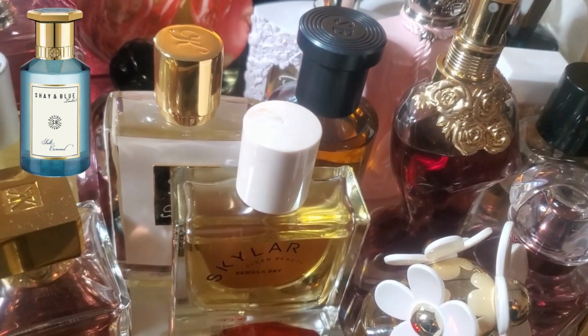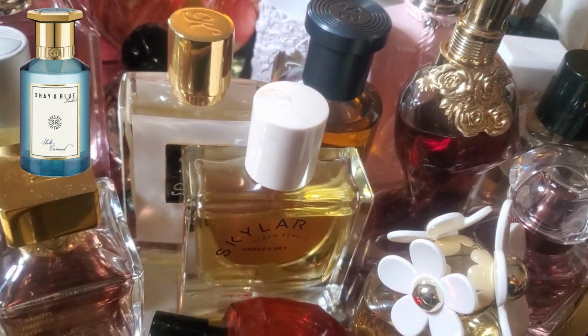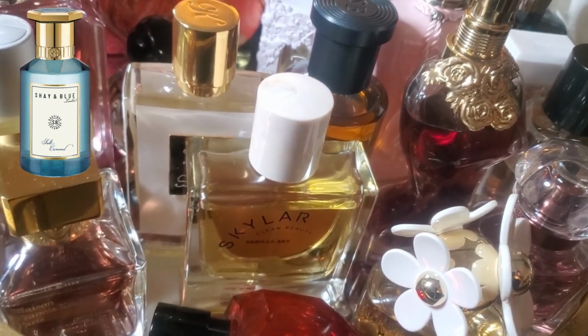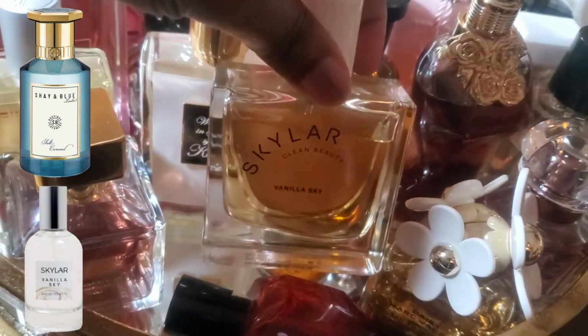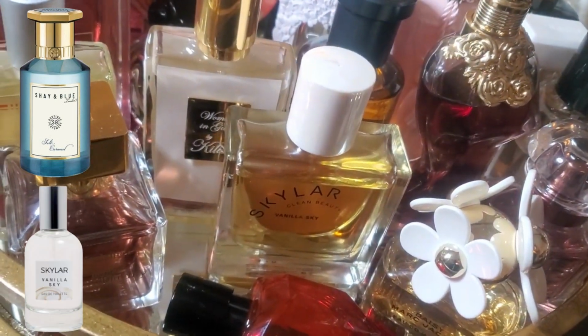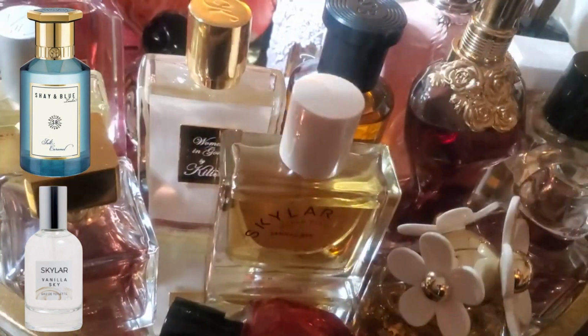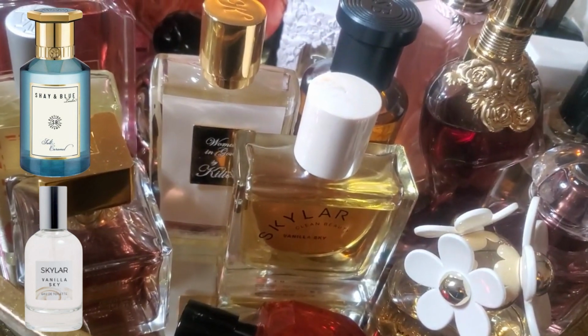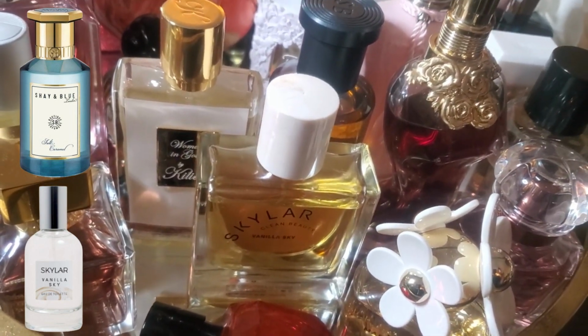And when I first smelled it, definitely being honest with you, family, it turned me off. It did. It turned me off. But when I paired it with this Skylar Vanilla Sky, I was a fan again. So I would say these two are a great pairing, layering combination. If you have them, try it out.